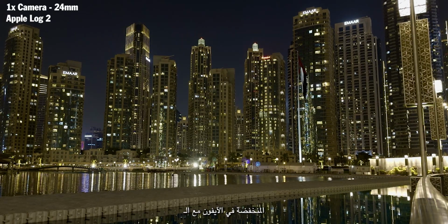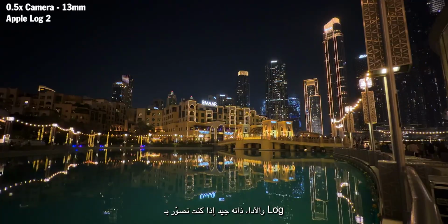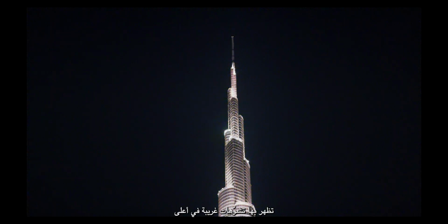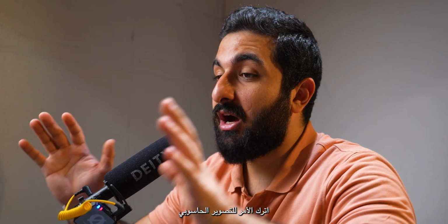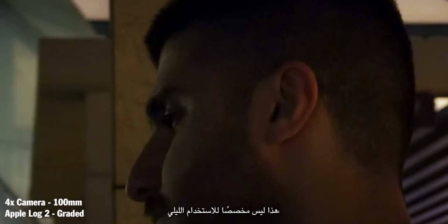The low light performance of the iPhone with the denoise that it has itself is good. If you're shooting log, it will be a little bit noisier. If you're shooting raw, it will be just hell. The telephoto lens is extremely bad in low light. Do not use it. It has these weird artifacts on the top and bottom of the sensor. For a sensor that small, I don't think you should shoot raw at night. Leave it to the computational photography that it has and shoot with it. This is not meant to be used at night, especially the 4X camera.